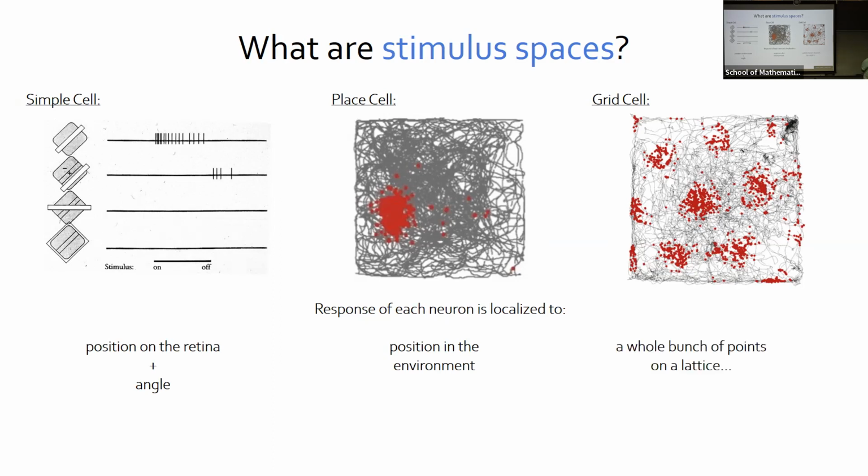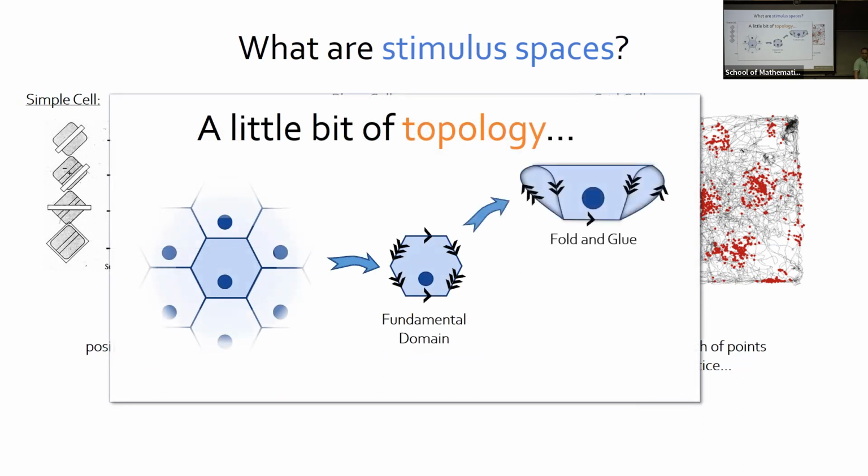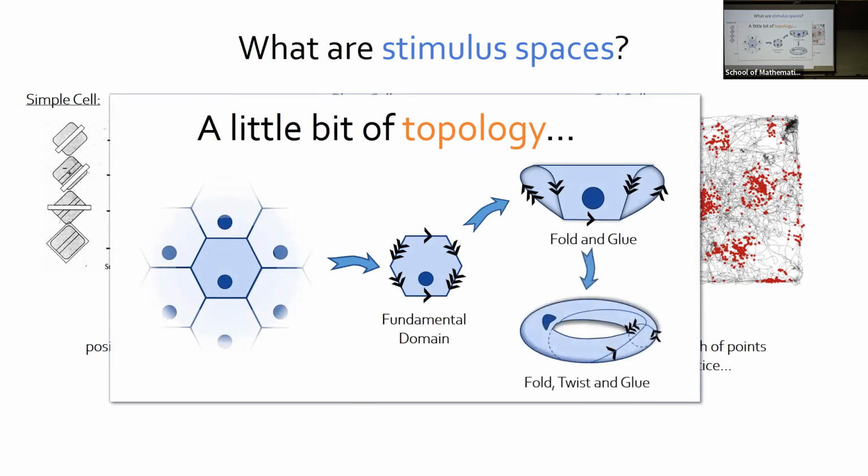Grid cells are fun, a whole bunch of lattice points. Everybody in here took a course on topology at some point, and you know that if I have a lattice, I can look at its fundamental domain. So let me abstract this a little bit. I take my fundamental domain, glue the edges together, and what do I end up with? I end up with localization on a torus. So grid cells are spatially localized on a torus, which is fantastic, right? Now we all get a big paycheck because we're the only people who know how to deal with these things. But it's also a neat torus because you have to twist it before you glue it together in order to get it to glue right. So it's not just the dumb torus, it's the cool twisted torus.